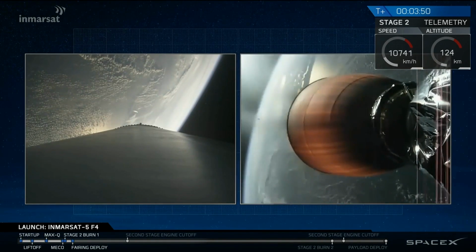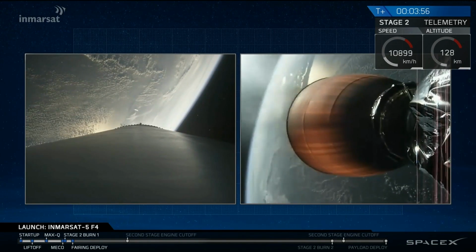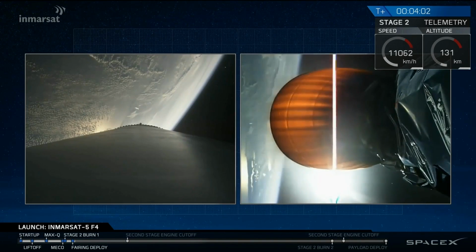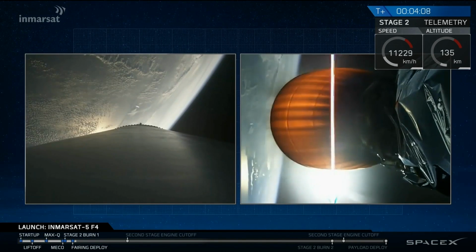T plus 3 minutes, 50 seconds into flight. You saw a good fairing separation. We heard confirmation over the countdown net. Second stage engine continues burning. This will go until about T plus 8 minutes, at which time we would have shutdown of the engine and acquisition signal in Bermuda, in a parking orbit around the Earth. Second stage continues to follow the nominal trajectory.